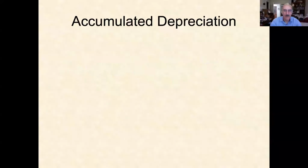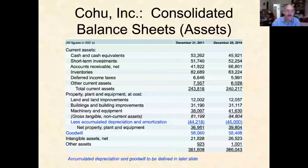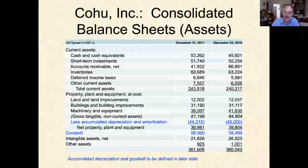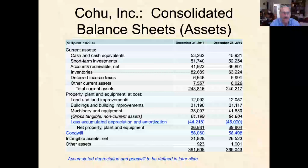I'll go back to this slide. Notice less accumulated depreciation and amortization. Of the $81 million, you can see that figure in italics about halfway down the balance sheet, gross, tangible, non-current assets. At the end of 2011, Cohu had about $81 million of tangible gross assets, of which they had depreciated a little more than half. That means that in accounting's very specific and limited view, there was $37 million left of productive capability in those assets.